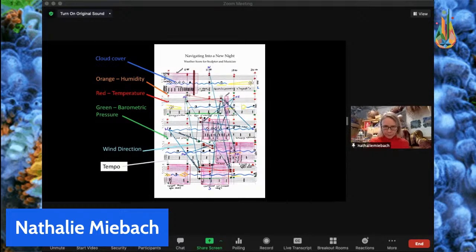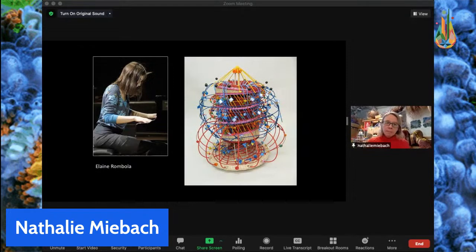And then I would work with incredibly patient and skilled musicians to interpret these scores. And then I would use the same score to build these sculptures. So you can see how the sculptures are now changing. They're much more transparent because you have to be able to read the score as you move around the sculpture.